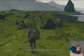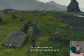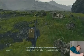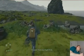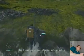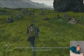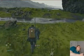Sam, even the best porters have been known to lose their cargo. But you're better than the best. You've got what it takes to finish what they started. If you come across any abandoned shipments, consider taking them to their intended destination. It's easier than you might think. See, all our packages are tagged with Bridges IDs for easy tracking. And your Odradek is equipped with a scanner which might detect said IDs. Which is a roundabout way of saying that that thing on your shoulder can help you locate mislaid shipments.